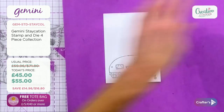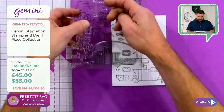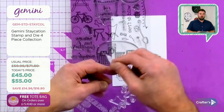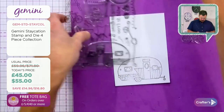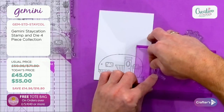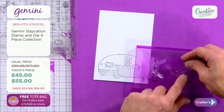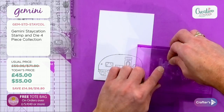Laurie's come up with a wonderful idea in the comments, Craig. She says, why not make a scene with these stamps and then cut them out with a puzzle die? No, that's a great idea. That's a really good idea. And that's actually one of the dies that I've not even seen yet. So I know we've got it. I'll need to hunt one down. Well, actually, I'm not back here until Saturday.